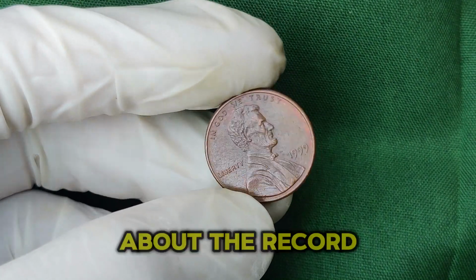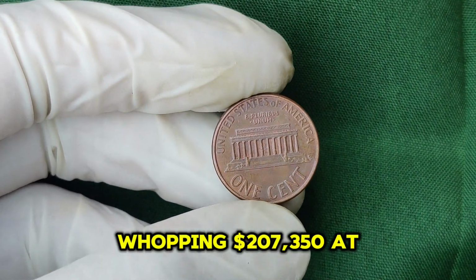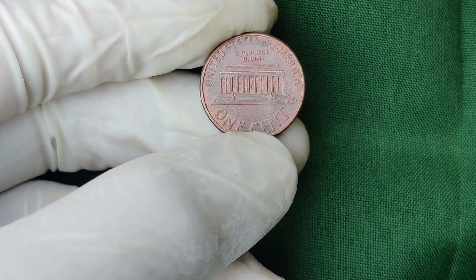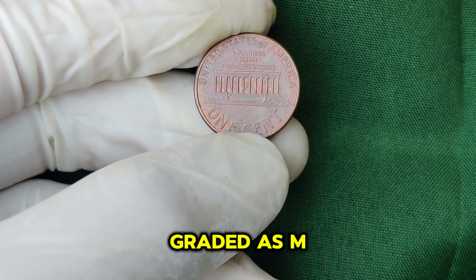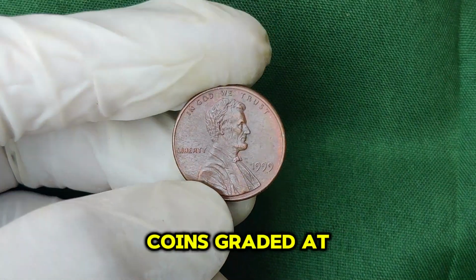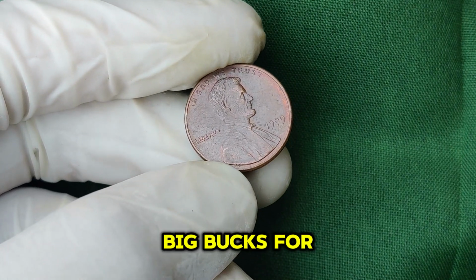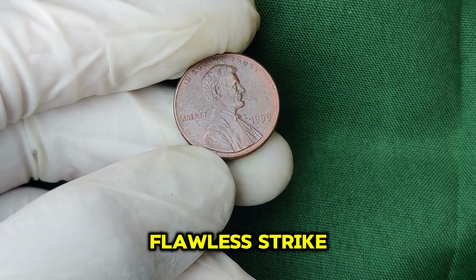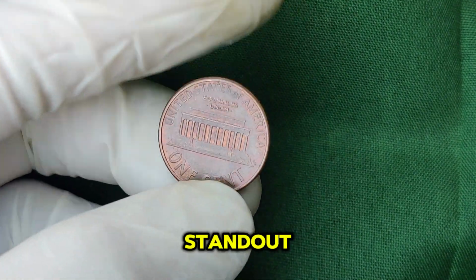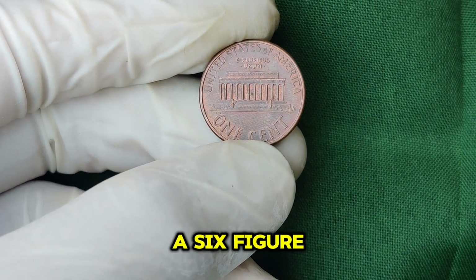Now, let's talk about the record-breaking 1999 D Lincoln penny that fetched a whopping $207,350 at auction. The key factor in this case was the coin's exceptional condition, graded as MS67 red by the Professional Coin Grading Service (PCGS). Coins graded at MS67 or higher are extremely rare, and collectors are willing to pay big bucks for them. This particular penny's flawless strike, shiny red color, and lack of any major blemishes made it a standout. Combine that with its historical significance, and you've got a recipe for a six-figure sale.